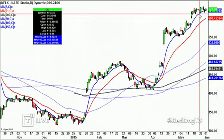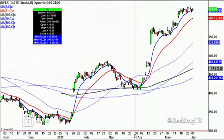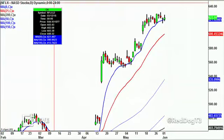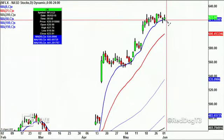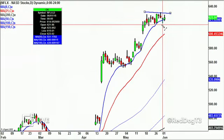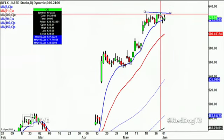Netflix, I'm hanging around. Just these little narrow bars are a lot different than we're used to seeing in Netflix, so it's hard to make money there. Still above the 8-day, still holding on to it, but no real setup as of now. And again, buying strength here too hasn't really been working.